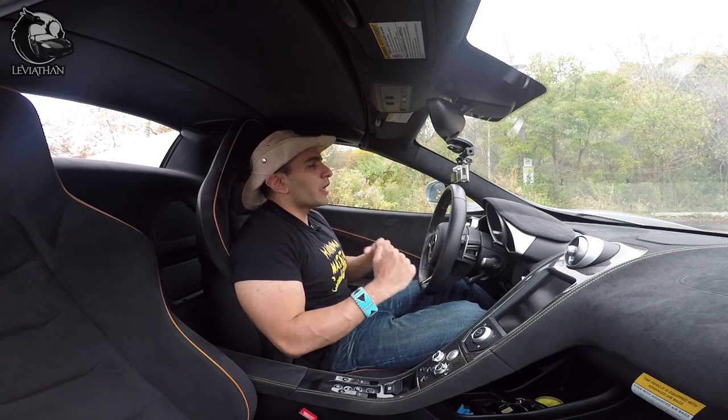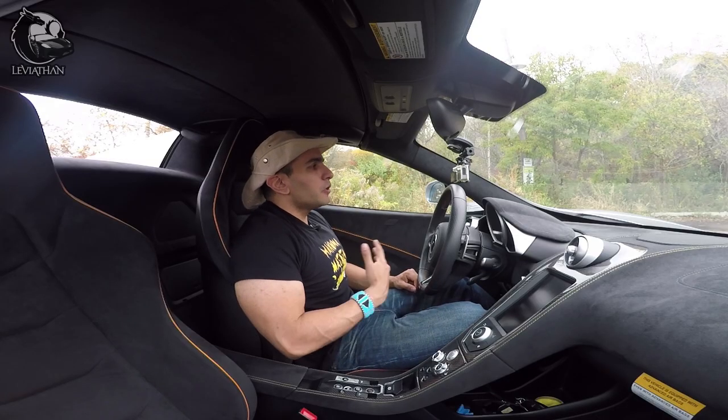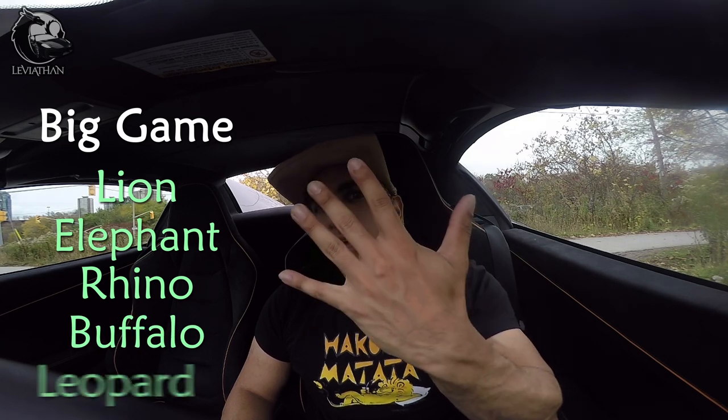And this is a crater that was formed between 2 to 3 million years ago, where a volcano exploded on itself, leaving this big giant crater, which is home to about 30,000 big game animals. And now it's been used as a more colloquial term to describe the five most interesting animals to spot. And the big five are lion, elephant, rhino, buffalo, and leopard.